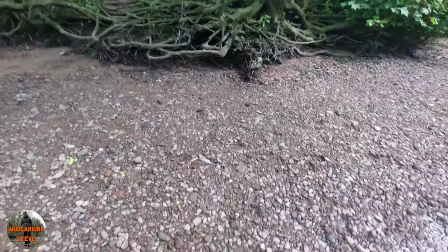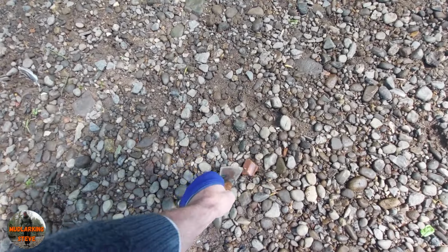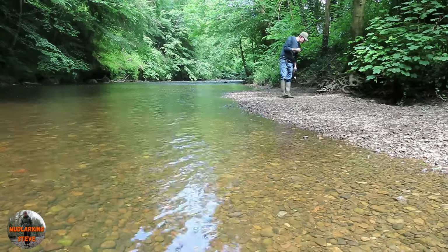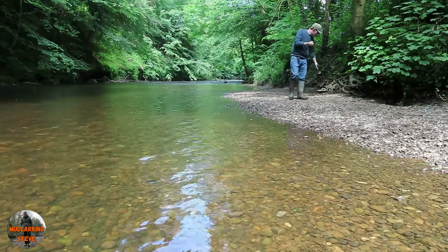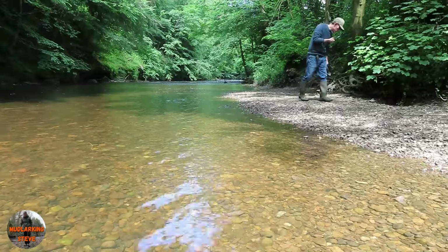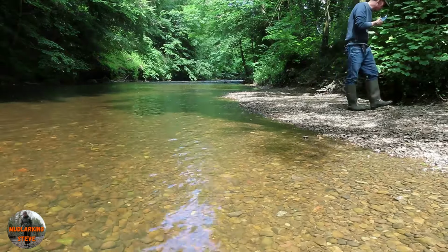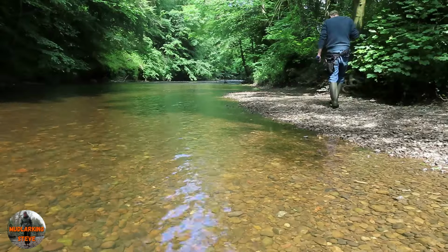Gosh, guys, there's not really much sticking out at the moment. A little bit of brick or something there. We'll leave that. But it's not looking very promising, to be honest. We will go down to the other location that we go to. I have a feeling that we'll find some nice bits down there as well today, a little bit later.